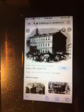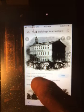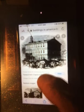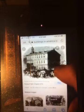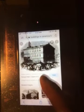Let's see if we could... Florida Center for Instructional Technology. That's the name of the building they're giving this thing here. Look at the size of this thing. It's so huge. Horse and buggies. The technology of horse and buggies made this.